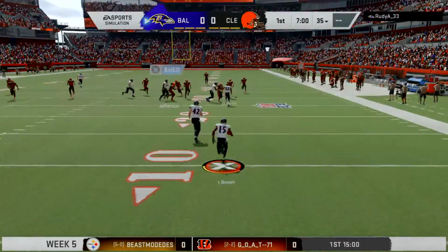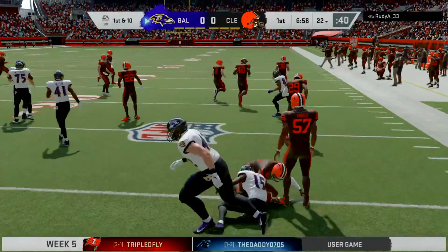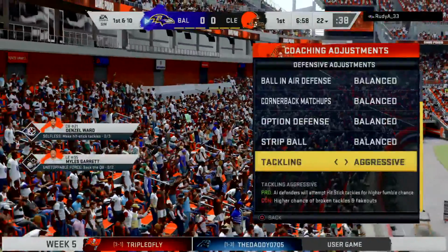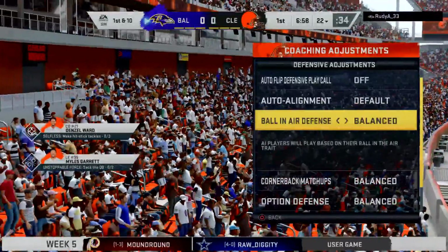This fielded a few yards into the end zone. And he'll get it up past the 20 to the 22-yard line. Take over first and 10 at their own 22-yard line.